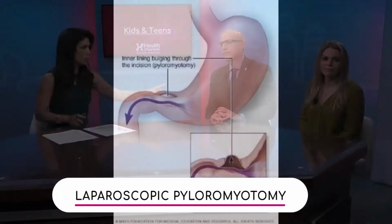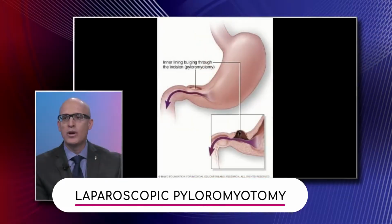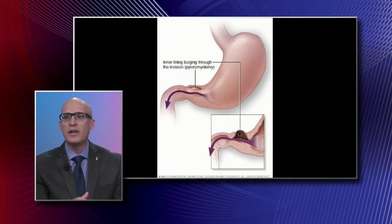I have a graphic I'd like to show our viewers of the procedure, and you correct me if I say this incorrectly, doctor, but it's pyloromyotomy? Pyloromyotomy, that's right. That's basically an incision just in the muscle wall of the pylorus, so we don't go all the way into the inside of the channel. We leave the mucosa and the submucosa intact, which is the inner lining of the pylorus, and we just open up the muscle so that the ring around the pylorus is basically broken along one line.